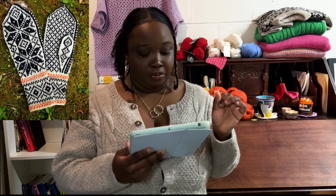I've looked through the pattern, because I'm definitely going to be knitting this, and she gave instructions. So she has two different charts. One is a chart for the right mitten, so basically you can use that one and then reverse it for the left. And then she has another chart that shows you the full chart for both right and left. And it's a very short pattern, only about 2 or 3 pages.